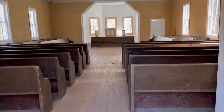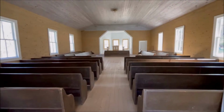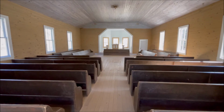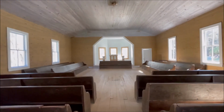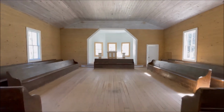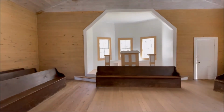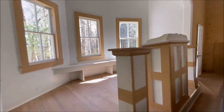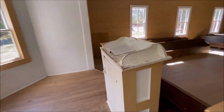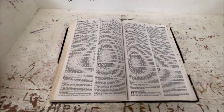Oh, I love the way the pulpit looks. Let me zoom out so we can see more of the church. Still very humble, very similar pews. I love the windows behind the pulpit. Very pretty. And this Bible's open to Revelation. Oh, how rude. People wrote on this.